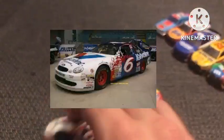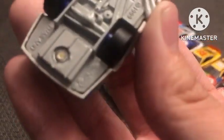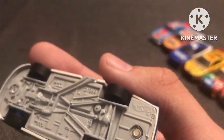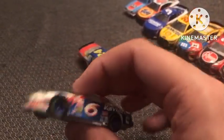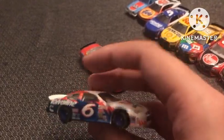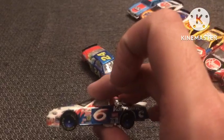specifically his 1999, I think, Ford Taurus, which is actually one of the old Hot Wheels NASCAR cars, if it would focus on the logo. I think mainly thanks to Slap Shoes, I've grown more appreciation for Mark. So of course, I had to get him. Seriously, I really love this car.